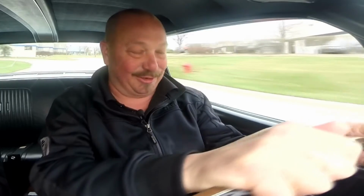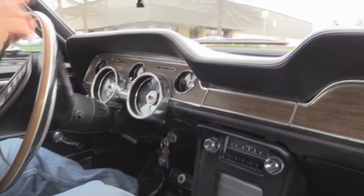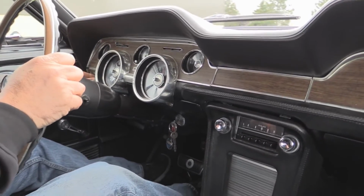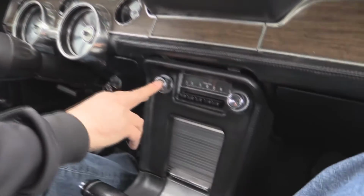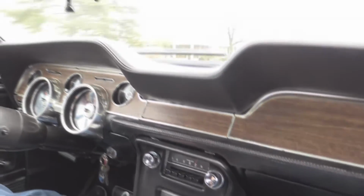Oh man, is this cool. Now she's driving real nice and easy. The brakes feel good. Trans is shifting good. And down here on the dash, take a look. We've got the speedo working. Windshield wipers are wiping. Blower motor's blowing. The horn's blowing. Now the AM radio is not making any noise. You're not gonna listen to AM radio anyway.